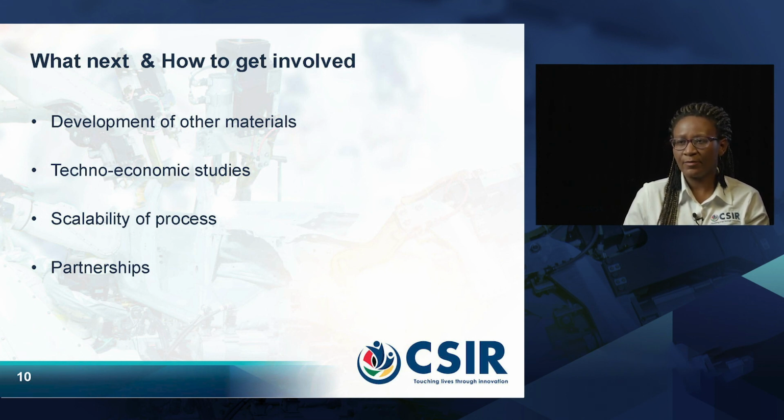In terms of what next then and how you can get involved, what we are doing now is the development of this process, extending it beyond titanium to materials similar to the ones that I have described in the previous slide.